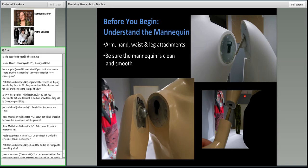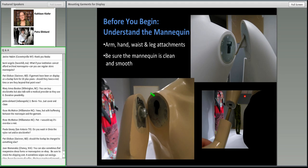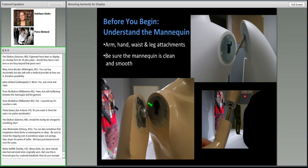Some things to do before you start is understand your mannequin. We have many different sorts, and on the slide here you'll see different arm attachment methods. This is a fairly common one. Behind this sort of nipple here, there are angled sides, and they'll slip into this little keyhole opening. But you have to get them just right.